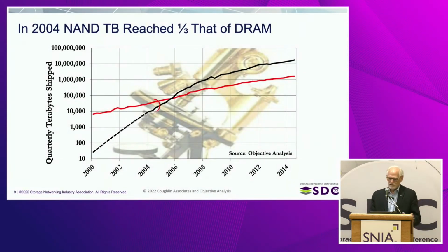So this slide shows how many terabytes of NAND shipped during the same period of time. Compared to DRAM, it's also a semi-log plot, and again, for the same reason, so we can see this kind of scale. So there's no hockey stick, and steady growth again appears as a straight line. This circle is drawn at the same price point as in the prior chart, of 2004, when the price crossover happened. At that time, NAND's terabyte shipments were 1/3 as large as DRAM.